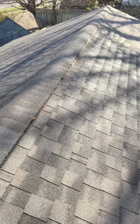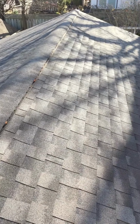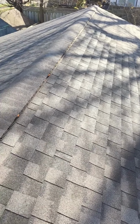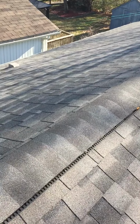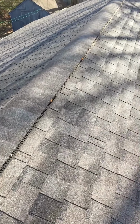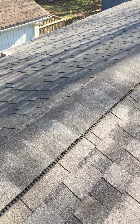We're going to kind of monitor it a little bit in the wintertime, see if it causes any ice damming or ice jamming. Like I said, I've got the 3 feet of ice and water shield up the ridge, or up the soffit there, so it shouldn't be an issue, but we're going to monitor it anyways.